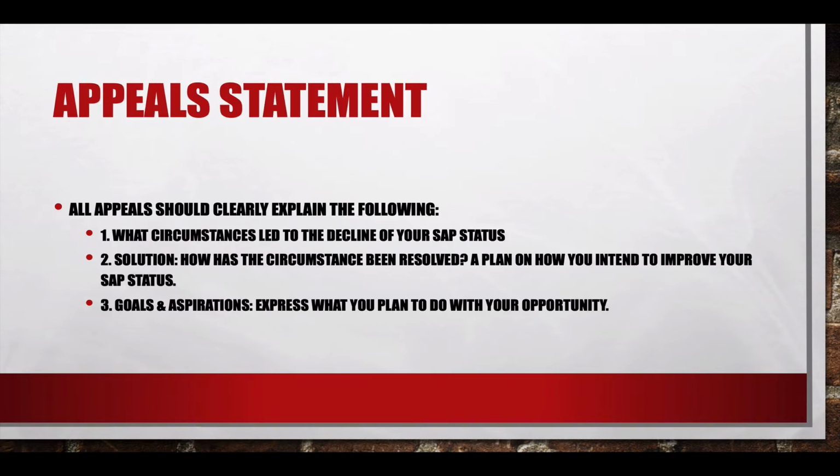So if at that point you see that you do need an appeal, we proceed to the next step, which is completing an appeal statement. It's going to be a very short paragraph, about a 450-word paragraph or essay, where I recommend you put 3 main statements. The first one's going to be pretty short. It's basically going to talk about what circumstances led to the decline of your SAP status.